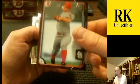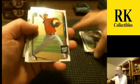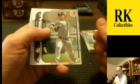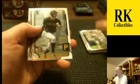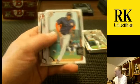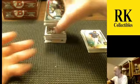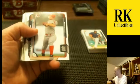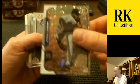Got a purple to 250 of Nick Petrie. Paper, 65 of 250. I just bought a purple Devers auto on eBay the other day. There's been a couple Sanos. There was a blue wave of him, and I just hit a refractor of him. There's been a couple of them. I just bought it on eBay a couple days ago. Nick Gordon, top 100 insert. Michael Pineda, silver ice.